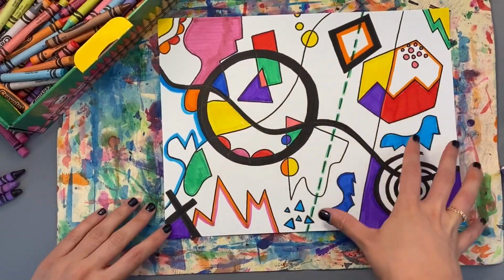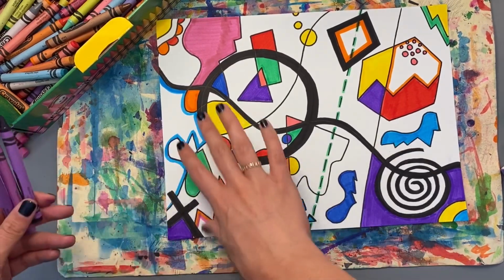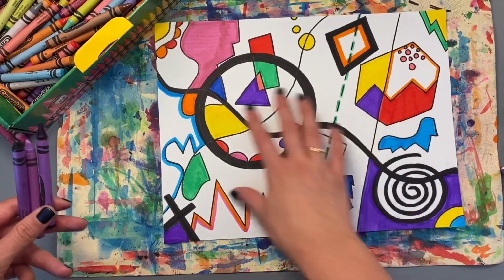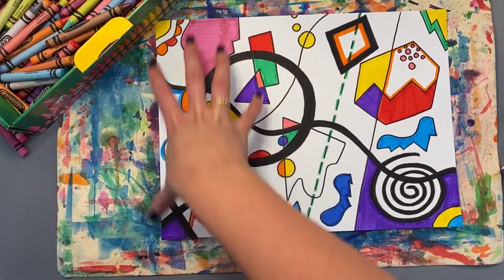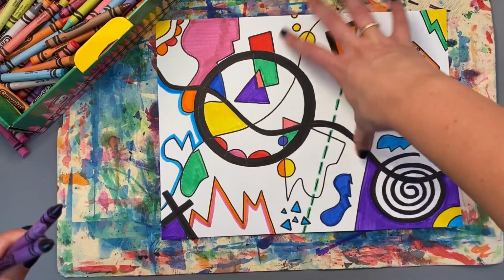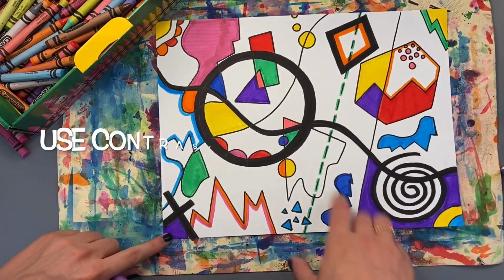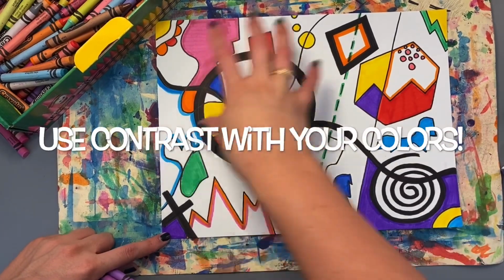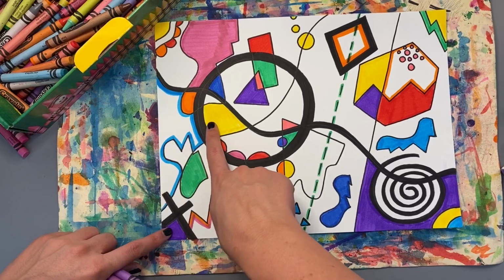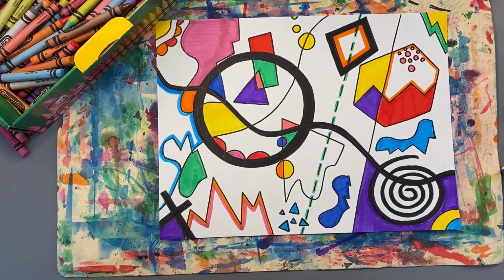Shapes colored in with markers, I'm going to go ahead and use crayons. Remember, you can use any materials that you like, but you should try to spread out your color so you don't have all one color in one section, but that you have colors scattered throughout your artwork. And that is called using contrast, when you don't have the same color sitting next to each other, and when different colors can make each other stand out when they are placed next to each other.